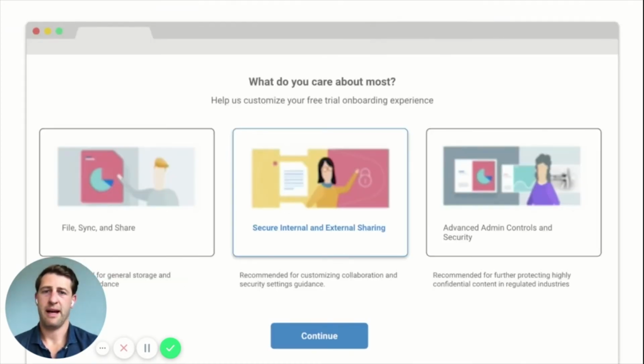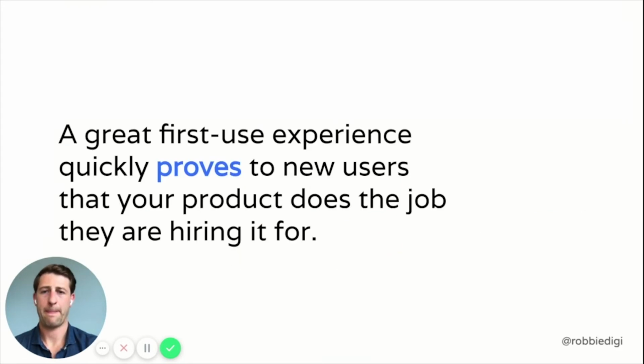Now, Box do this really well. Box is a product for file sharing, and there's a number of reasons that you might want to use file sharing. And what you can see here is, as part of their free trial experience, they're asking upfront, what is it that you care about? Is it about syncing files? Is it about advanced security? Or is it about internal and external file sharing? These are clearly different customer segments of Box, and when the free trial user indicates which of these preferences they have, the whole onboarding experience changes as a result of that. So that allows them to deliver on principle number 2, which is to onboard everybody.